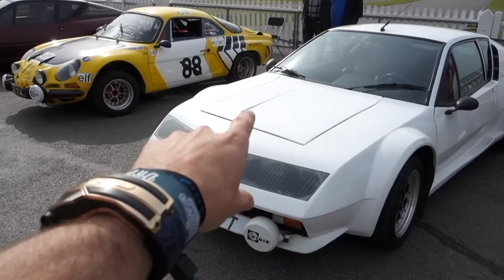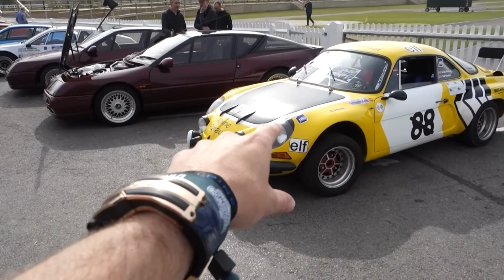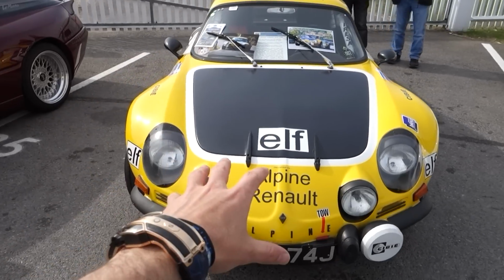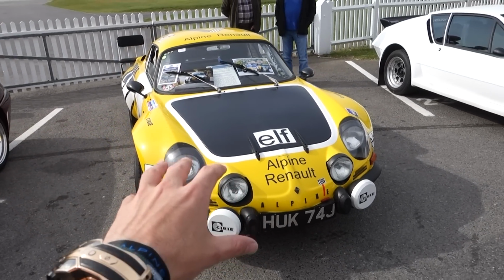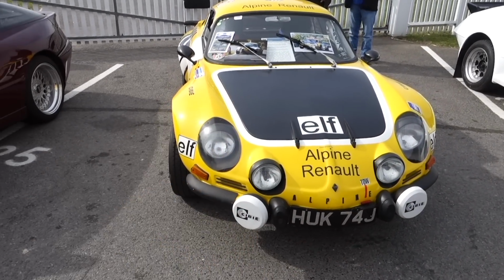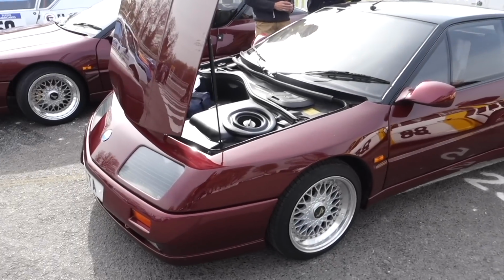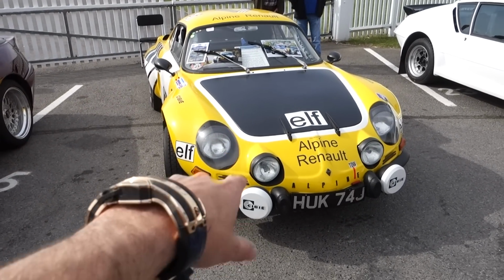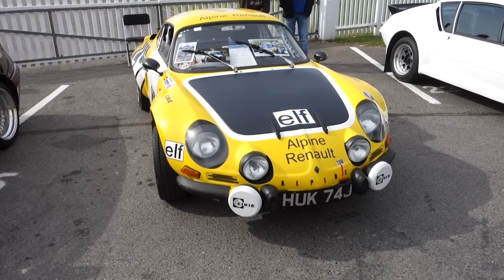So we've got Alpines from throughout the years here. This is an A110, unless I'm mistaken, but with racing livery all over it. Again, I'm a bit of an ignorant pig, so I don't actually really know everything about all of these cars. Those that know will know, and they'll think it's cool to see this. So that's the main thing. Super cool. I like spotlights. I like those a lot.